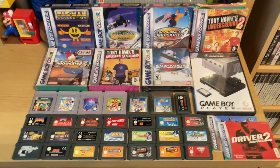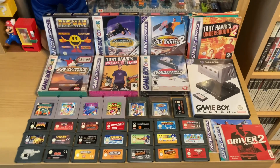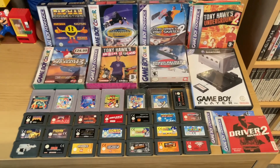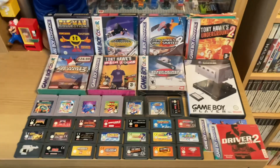Both of them are, but other than that, I have all the other Game Boys, so the original, the Pocket, the Color, the Advance, and the Advance SP. And of course, I've also got the Game Boy Player as well, which is essentially also a Game Boy that you just plug at the bottom of the GameCube. But anyway, let's just get started with it.